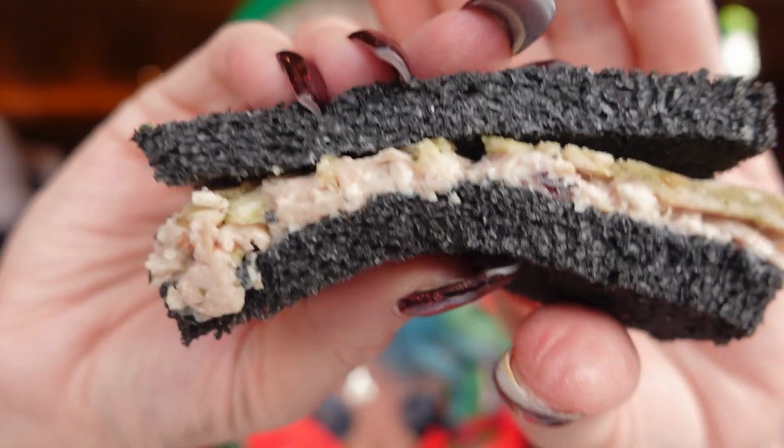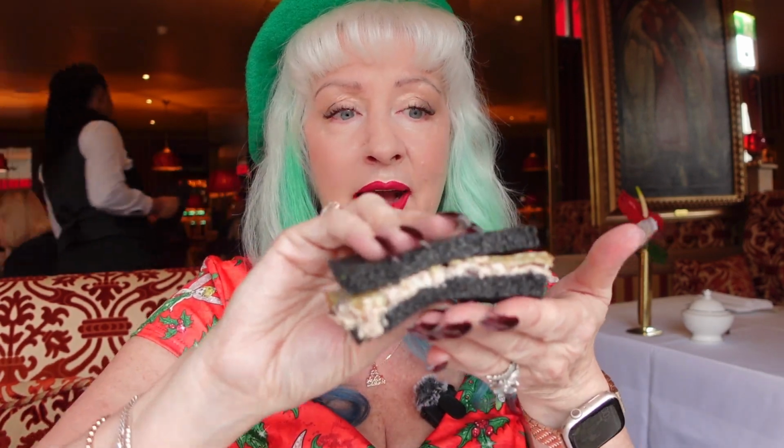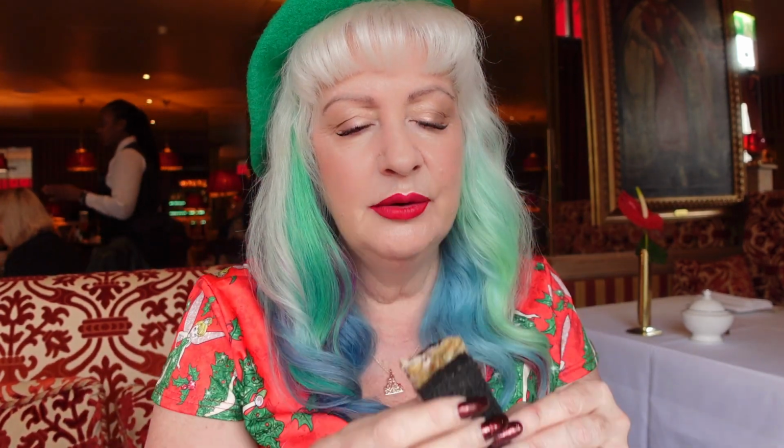My first of my festive afternoon tea sandwiches is Norfolk turkey, sage and onion stuffing, cranberry mayonnaise on charcoal bread. That's why it's black. Look at that. Ooh, it smells very nice and festive. The bread is soft. I'm very happy about this. And it looks like this filling is very generous. And it's a nice size, so let's try.